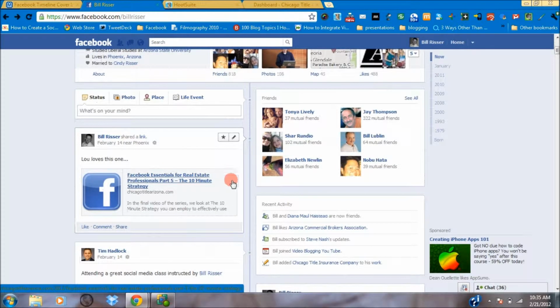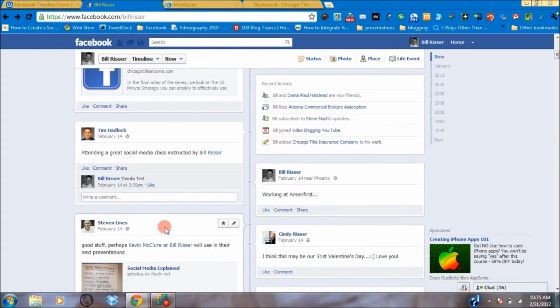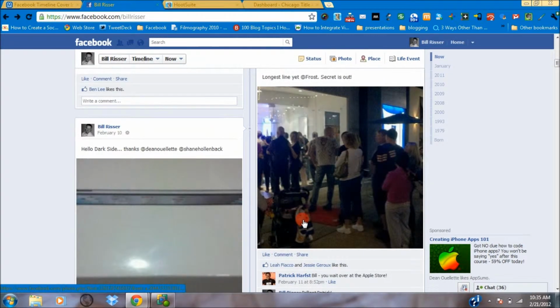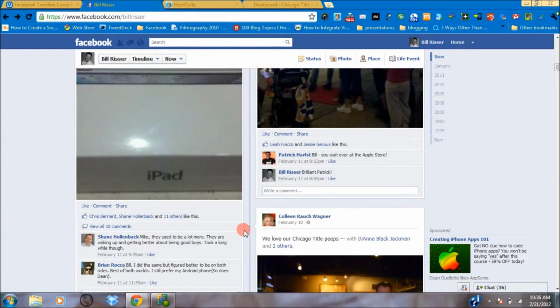The updates are much like the wall. These are the most recent updates that I'm mentioned in. Either I posted them or someone's talking about me. So you can see as I go back and forth through these updates that these are things, pictures I've taken or pictures I've been tagged in, and so on. So it's very much like your current wall. They just did this 2-column style instead of 1 column.